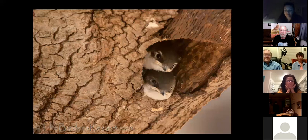These are violet green swallow chicks that I found at Palo Cedro Community Park in a natural cavity there in an oak tree, unfortunately no longer there because it got taken down in the last big snowstorm. But you can tell the nestlings because of the gape. As they grow older and older, that white gape under the eye disappears and turns into a real beak. Next slide.